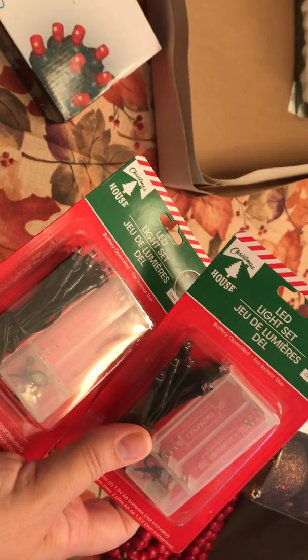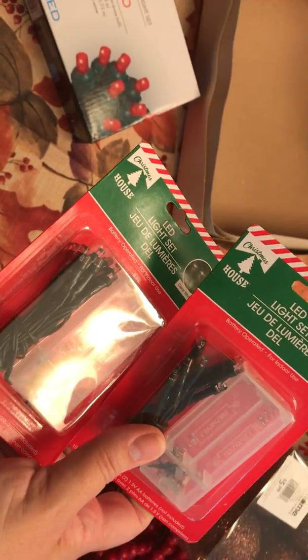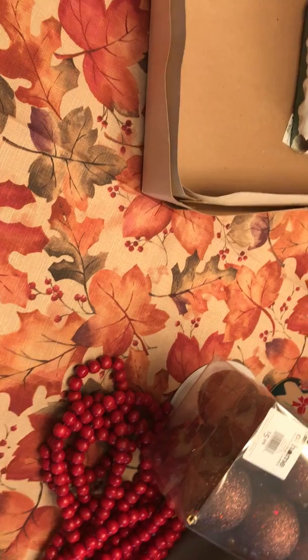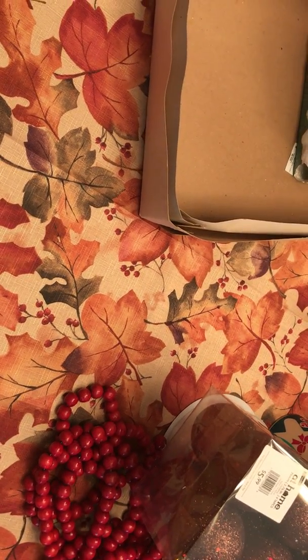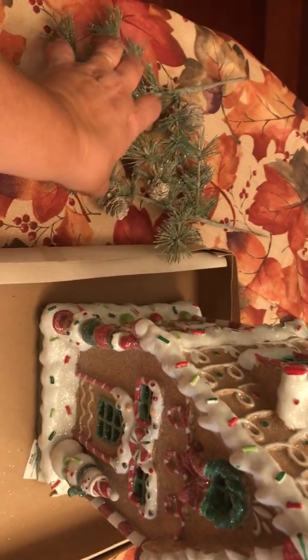Lighting strands, all in the fall. So I'll be doing some in the Christmas too. This is something I must have thrifted or gotten on clearance. So I've got the red. So I'm going to be all red and white and chocolate and gingerbready in the kitchen. And then a little bronzy.